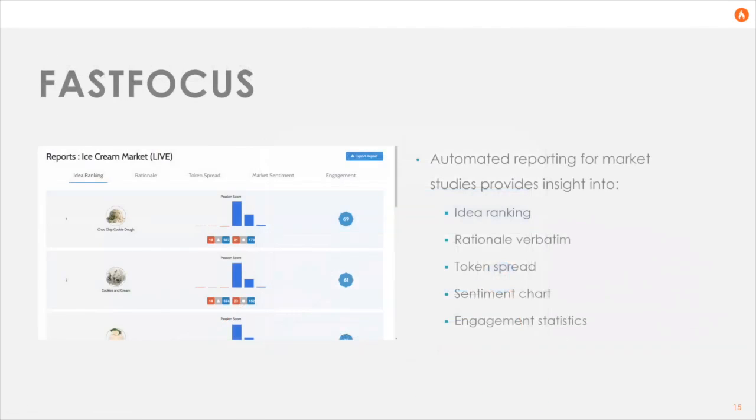If I go to the next slide, in terms of the automated reporting, you can see that the platform offers idea ranking. So you can quickly see which ideas resonate the most with your target audience. There's the idea or concept itself, a breakdown of the investments that your members have taken on this idea, and then the passion score, which takes into account how many tokens were invested by what number of people, the verbatim that they left to describe why they made that investment, and the aggregate of the positive and negative tokens invested in each idea.